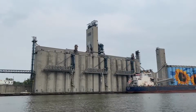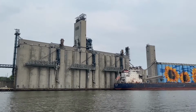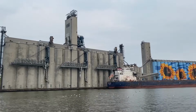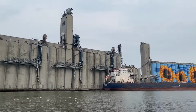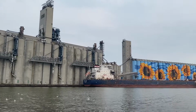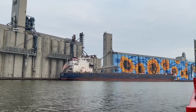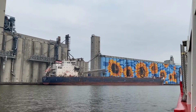The left side is owned by ADM and the right is owned by the Andersons. These hold all sorts of different types of grain, including red wheat, soybeans, and corn. And as you can see over to our left, we have a huge trader in from Canada doing a grain drop-off right now. These usually come in once or twice a week and they're here for a few days.